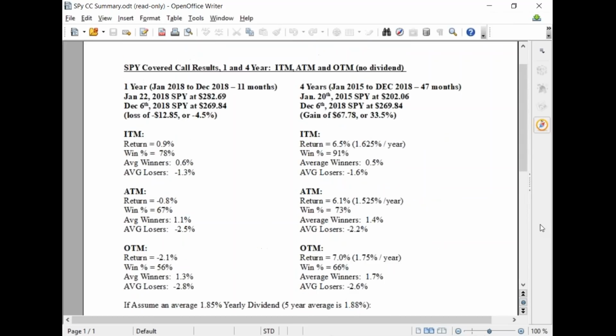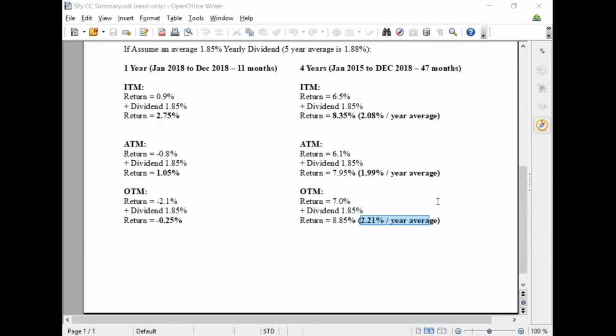Okay? Now, why am I showing you all of that? Well, it's simply because, and that number's wrong. This is the wrong one. I'm sorry, this needs to be corrected. I just saw that. I think someone else did too. In the full write-up, I have this better presented. It's 7% average over 4 years, and you would have gotten a dividend of 1.85 every 4 years.